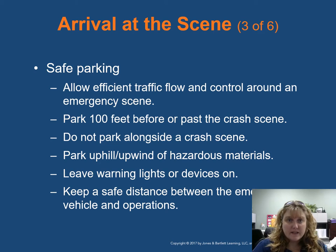If you have a hazmat situation, if you have a hazardous material incident, and you are responding to that call, make sure you park uphill and upwind and leave your warning lights and devices on. Now, we're not talking about the siren, but we are talking about the warning lights. And keep a safe distance between emergency vehicle and operations.